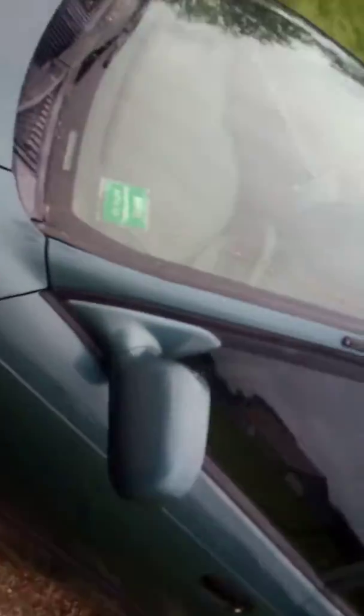Oh, it runs and drives. I slipped in the mud this morning and now I have mud all over my hood, bumper, and windshield. Mud and sand. But it is a simple car from the late 90s. The year 1996, to be exact, because now I don't even remember if I said that to begin with. I'm going in under the hood.